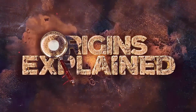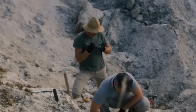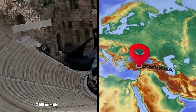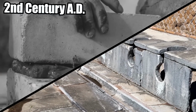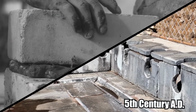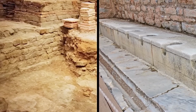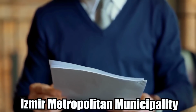Ancient theater bathroom. Archaeologists have just discovered the remains of what appears to be a communal toilet at a 2,000-year-old theater in the ancient city of Smyrna. Located in modern-day Turkey, the bathroom was built in the 2nd century AD and remained in use until the 5th century. The shared commode is the first of its kind ever found within a stage building, according to a statement from the Izmir Metropolitan Municipality.